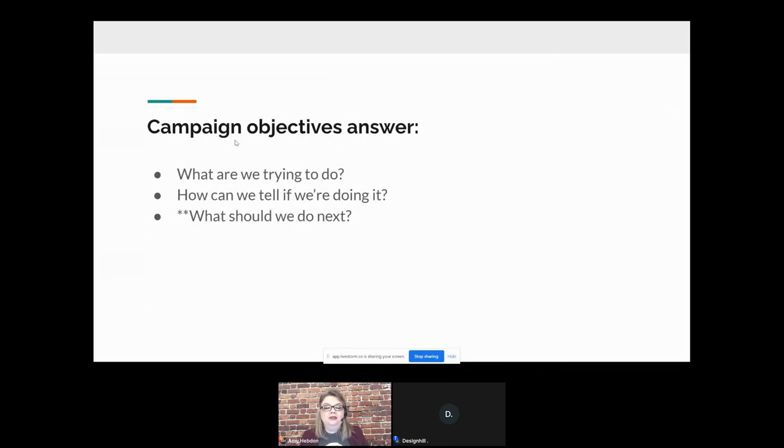So you also want to be able to say, how can we tell if we're doing it? So what is our KPI? What is it that we're trying to accomplish? We have what we're looking at as a success metric. And then there's going to be another sort of volume goal, or maybe volume is the primary thing we're looking at for that metric. And when we have both of those figured out, that informs what we should do next. Your campaign objective won't tell you what to do next, but when you compare actual performance with the campaign objective, then you'll start to get a good idea of how to go forward.